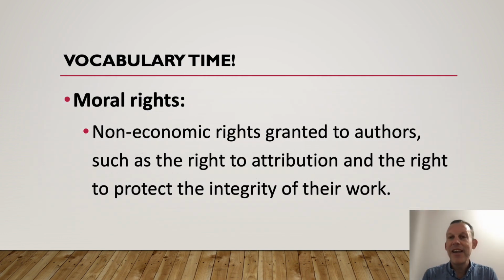Moral rights is a very interesting concept in the law, and this is one part of intellectual property law that changes around the world. This gives the author the right to protect their work. One example of this is if someone were to buy the Mona Lisa, the painting in the Louvre, and want to paint a big X on it for some political statement, moral rights would allow the author to step in and prevent them from changing the work. These are unheard of in American law. They simply don't exist. But in Europe and other parts of the world, they're a very important part of intellectual property law.